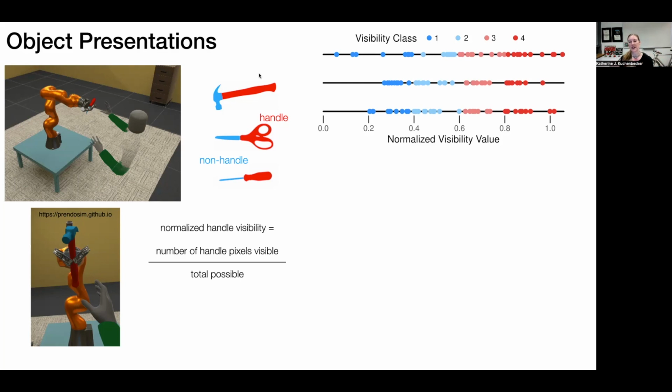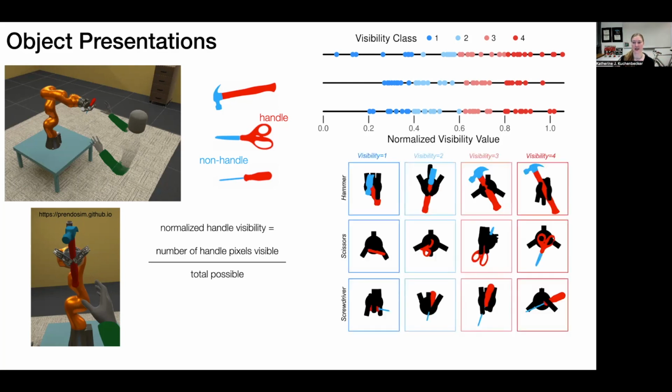Now, from these 1,000 grasps simulated for each of the objects, we sampled representative sets of 10 in each of 4 visibility classes. The least visibility is when the number of pixels you can see is less than 40% of that maximum number. These objects on the left, visibility number 1, are quite hard to see. Then we go from 40 to 60, 60 to 80, and visibility level 4 is above 80%. You can see more than 80% of the pixels, so it's very visible.